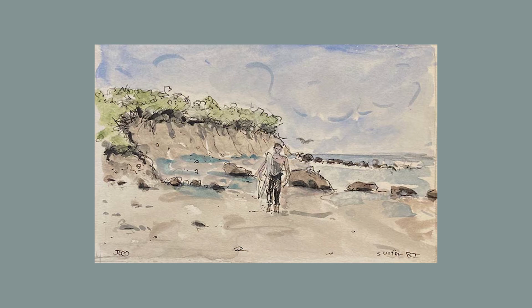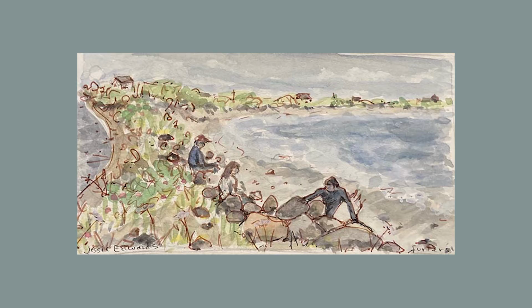Only 2 works, Surfer and Surfers, have figures in them. In one, a young man in a wetsuit with a surfboard walks on a beach with bluffs behind him and boulders along the shore and in the water. In the other, 3 surfers sit on the beach looking at the water, perhaps waiting for the surf to be up.